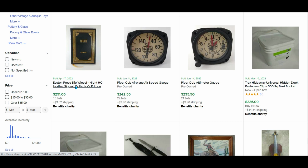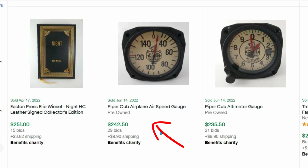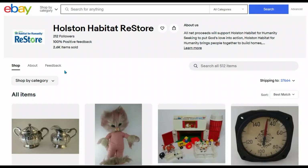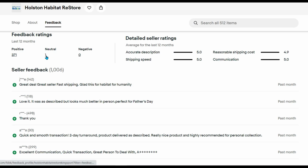Here's Easton Press Eli Wiesel signed book, leather signed book, $251, Piper Club airplane gauge, $242. And I'm not going to go through everything, but the ReStore is getting some good donations and they're getting some good sales on eBay. But what's their feedback look like? We have to take a look at their feedback, don't we? 371 positive in 12 months and 1 neutral. That's not too bad. Let's take a look at the neutral.